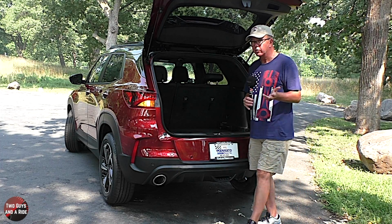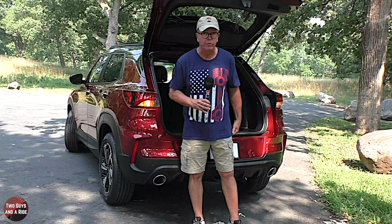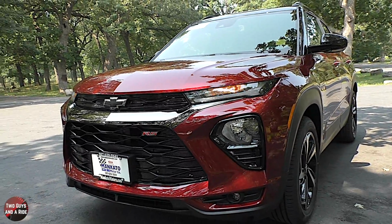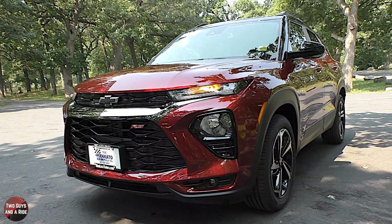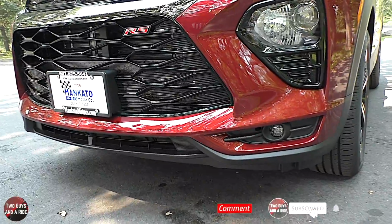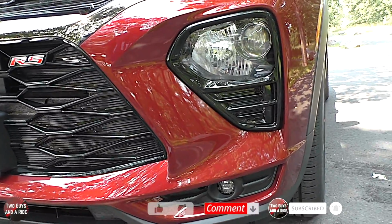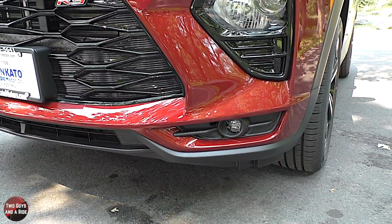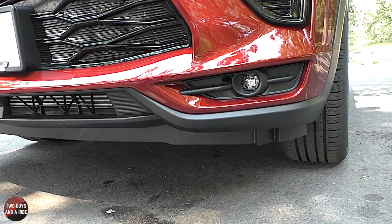So what are some of the safety systems on the Chevy Trailblazer RS? Well, you have automatic emergency braking. There's also forward collision alert. You have front pedestrian braking. It has following distance indicator. There is also lane keep assist with lane departure warning. It has rear park assist, 10 airbags, and so much more.